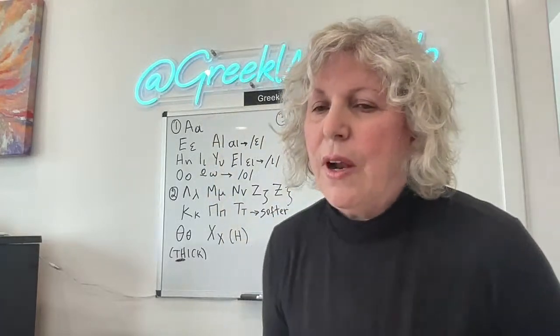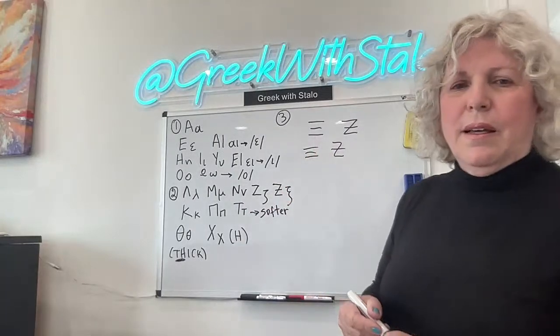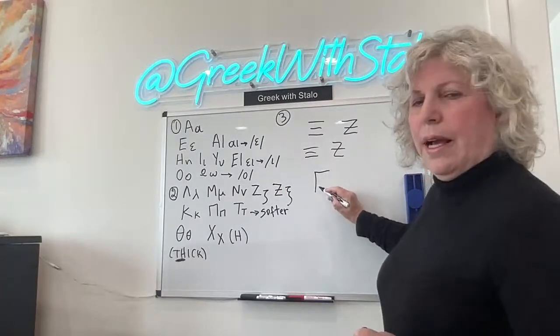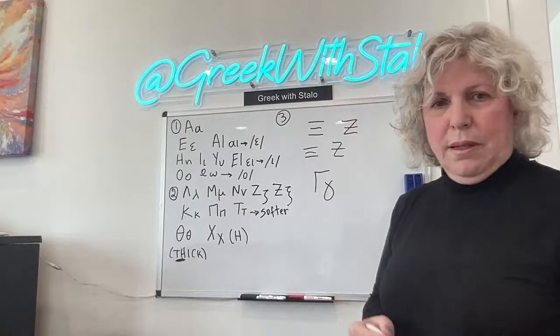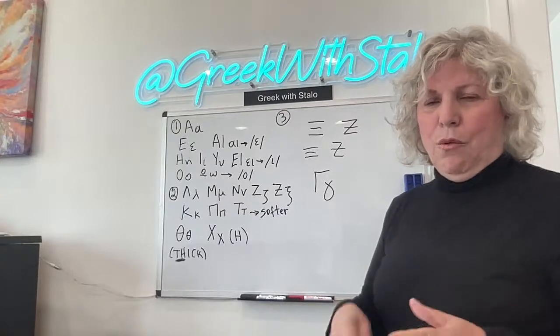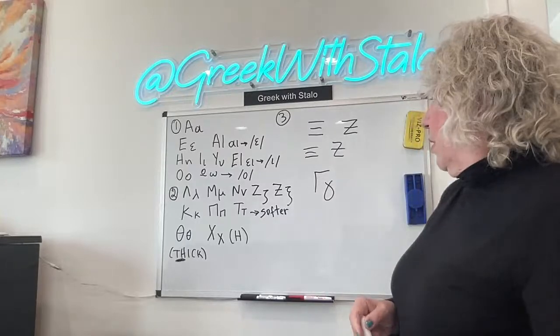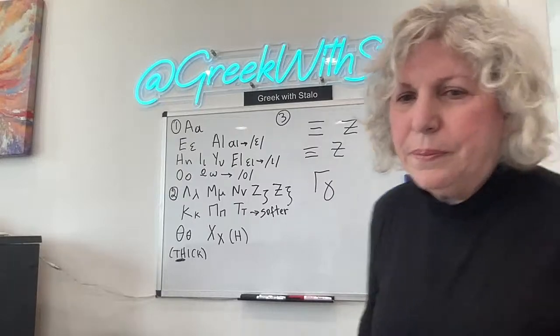Okay, and the gamma is written with that little curve beneath it. That's right. Well, the gamma, we haven't learned the gamma yet. It's a little bit ahead of this class. And this is the lowercase gamma. But we will learn that in one of the following lessons, classes, I would say. So this is not part of this class.